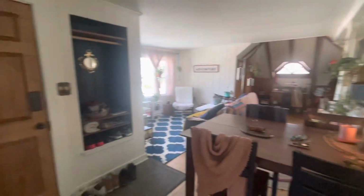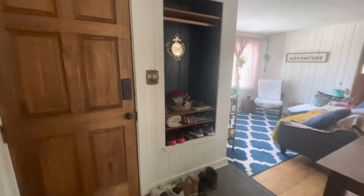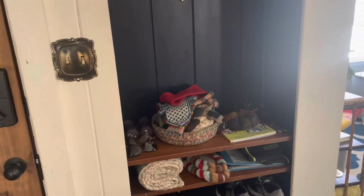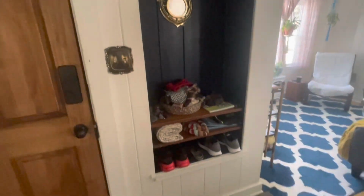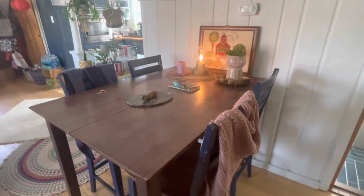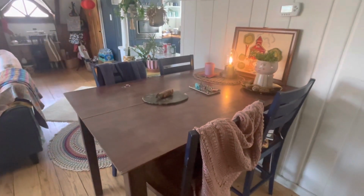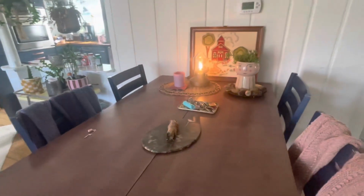Let's get to the main area. There's the door that you come through. This area, I just have our little basket of hats and mittens and scarves and slippers and stuff. I really don't know what I'm doing there. This is just my little work table. I keep my shawls on the back of the chairs. I didn't bring any shawls except for this one and then the one I finished recently. But here's where I sit and plot and plan.